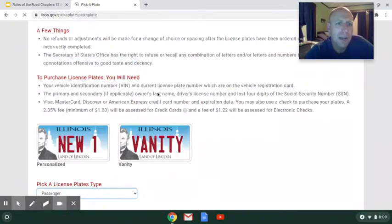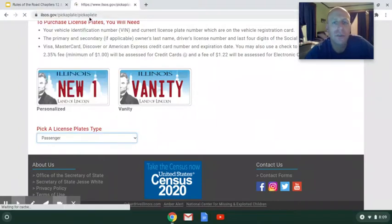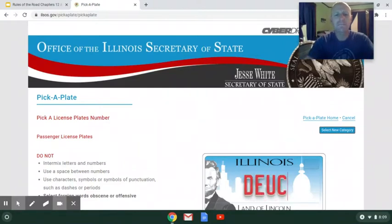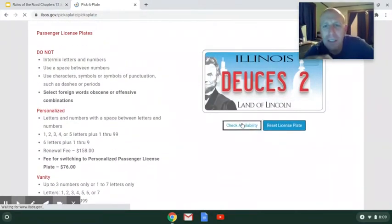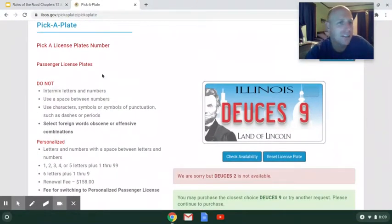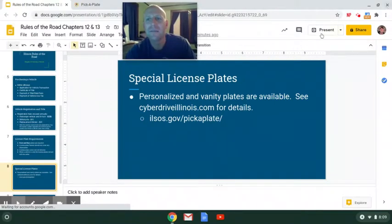And let's check with passenger car and see what it says about that. Session expired. Well, all right, let's try that again. Passenger car. And so you're wanting to see what kind of license plate, and you're like, let's just go with something like Deuces 2. Let's see what they say about that. Check availability. I bet somebody's already taken that seriously, right? Yeah, they have, but hey, Deuces 9's available. Okay, whatever. So you can just kind of play around with that and have fun and see what you can find and think about what you want to have as your license plate.